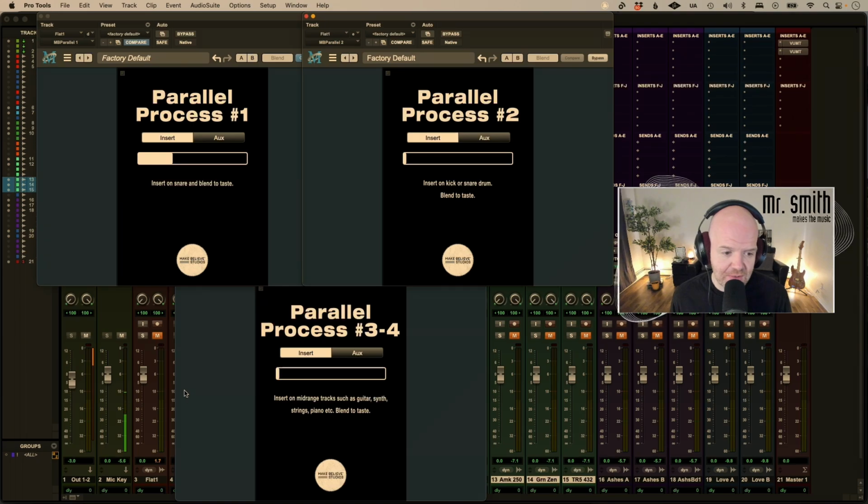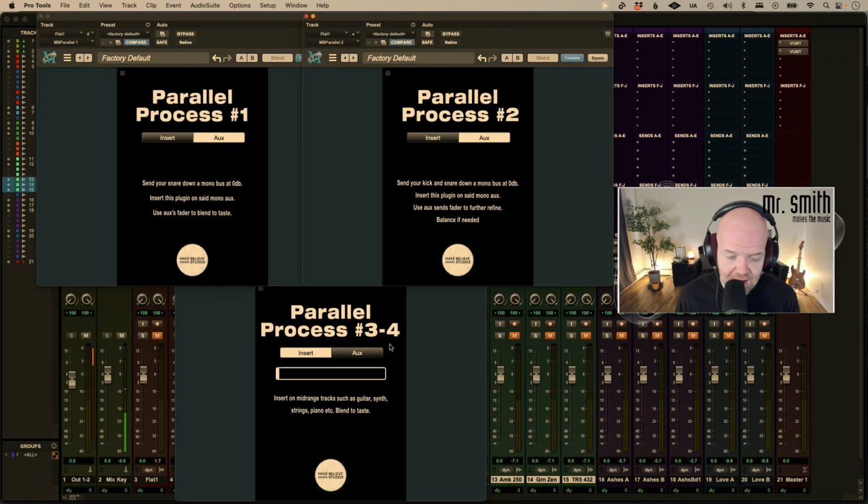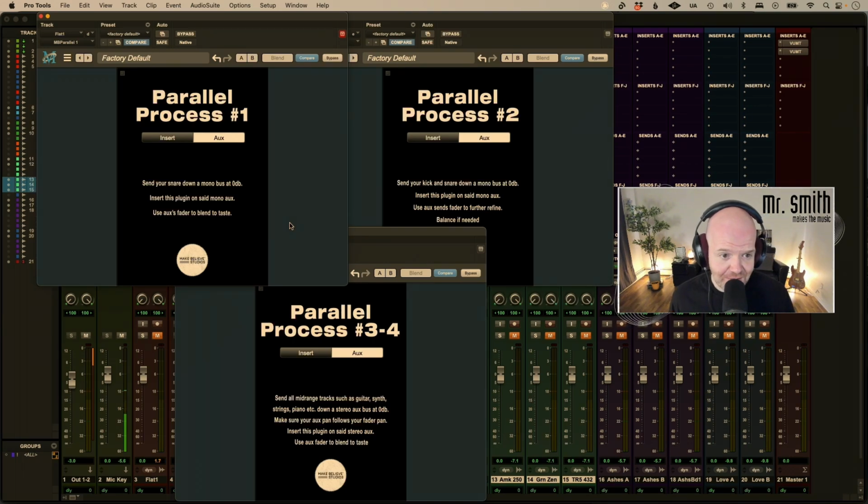You can use them as an insert directly on your channel, or you can use them as an aux to send to. I prefer the aux route because the insert route, again, there's no way to volume match, so you're just getting louder instead of being able to blend it in and then kind of dial back your level. The only way you can do it is with the fader, and if you want to hear what you're doing in a volume match setting, it's really hard, but thankfully you can use this as an aux send.